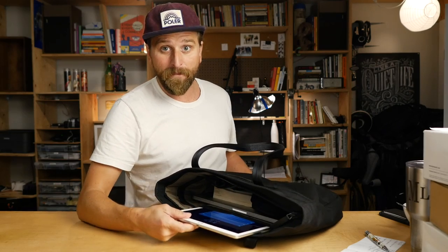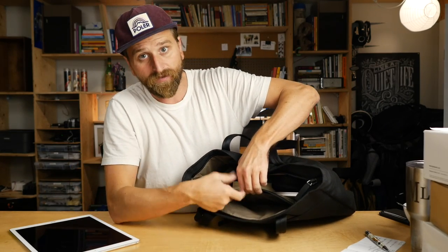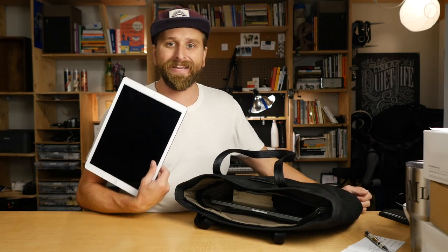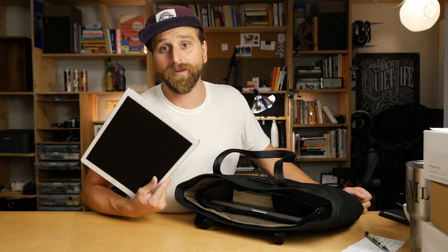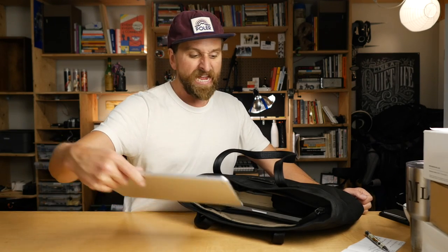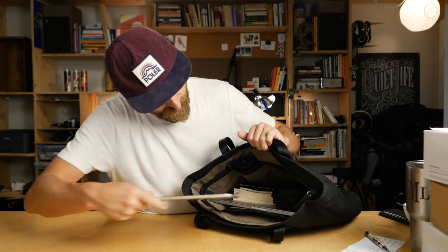I put my iPad directly into the pocket for your smaller MacBook Airs. And I did have to take off my keyboard to do that. Normally that's fine. I don't end up doing a lot of typing on this thing, so sometimes when I'm just grabbing this bag, I'll throw it in without that. I don't need it. But if I needed it, I would put it in with my computer and I'd have to figure out a way to keep them from rubbing up against each other too much.